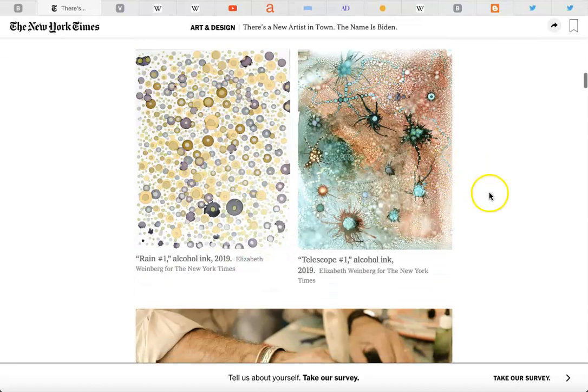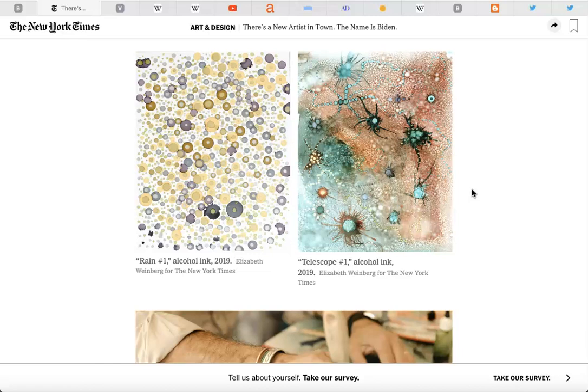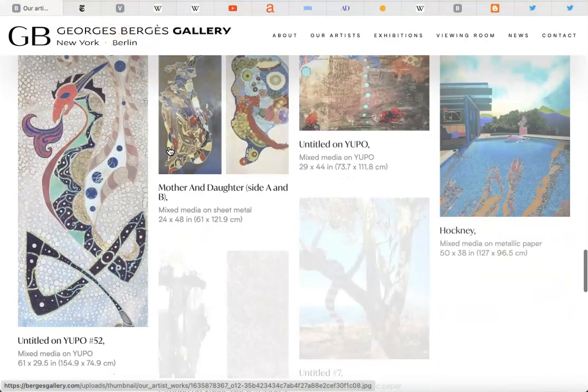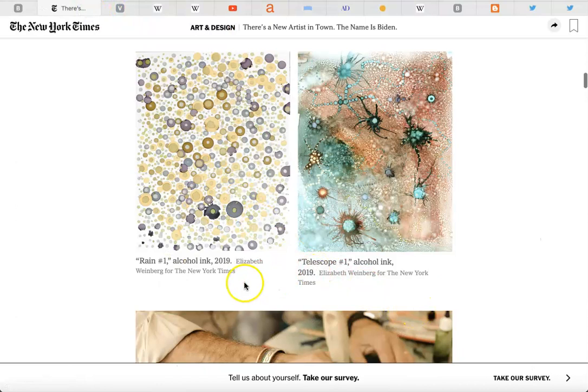And again, look at these. I don't know whether or not these are in the fall 2021 exhibit, at least not these paintings featured at the gallery or that we saw in our walkthrough. The paintings that you see here were in the walkthrough, all of them. But it looks like some of them maybe got sold even before the exhibit started. I don't know. This one's called Rain Number One. This is called Telescope Number One.